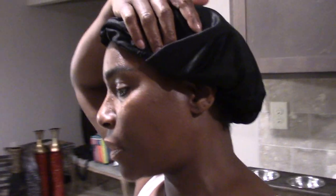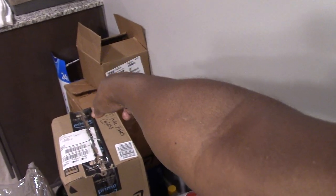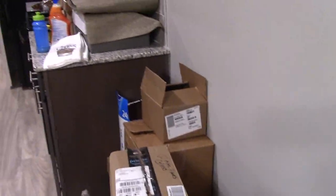So anyway, guys, that is going to wrap it up for today. Because like I said, I don't want to push myself too much. This area over here is all bar cart stuff. So this is all liquor stuff right here. And then in those boxes right there is for the dining room table too.